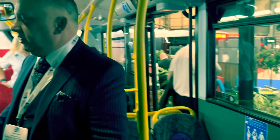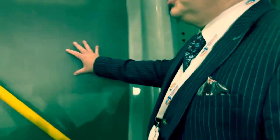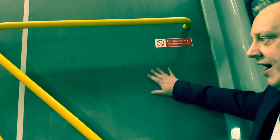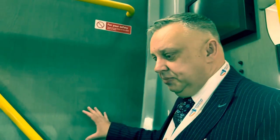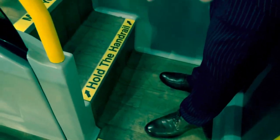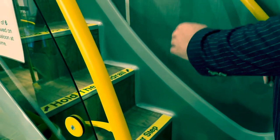And then what we've done internally is we've fitted an LG product, which is very much like a vinyl wrap. So it gives a wood effect onto the formica. The formica was quite a dark charcoal colour. So we've changed that to lighten the bus up. Yep. Printed step edging to remind passengers to mind your step. Self-explanatory. Hold the handrail and it just repeats itself going on. Of course. So I'll let you have a look at that, Chris, if you like. Let's go upstairs and have a look.